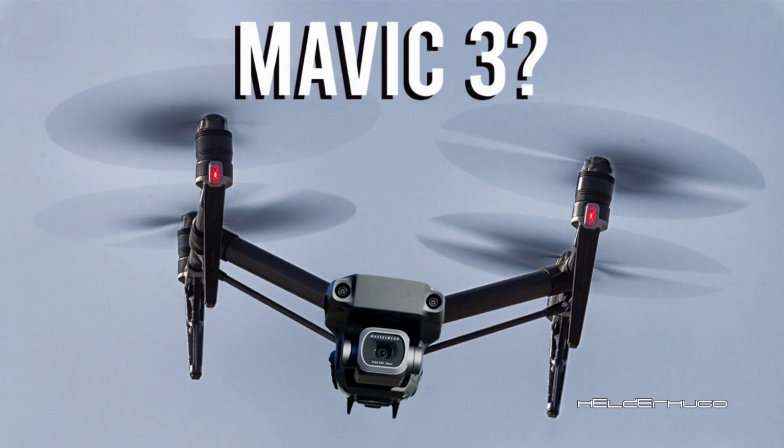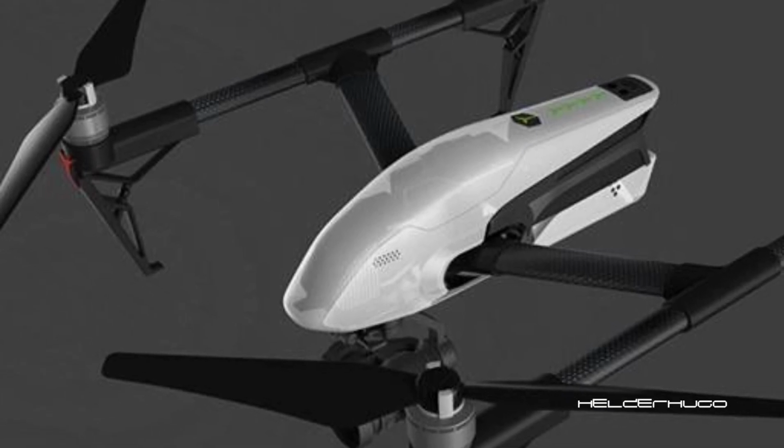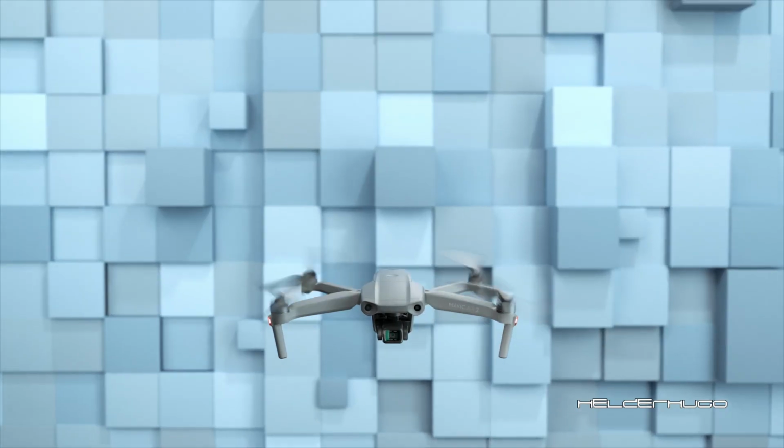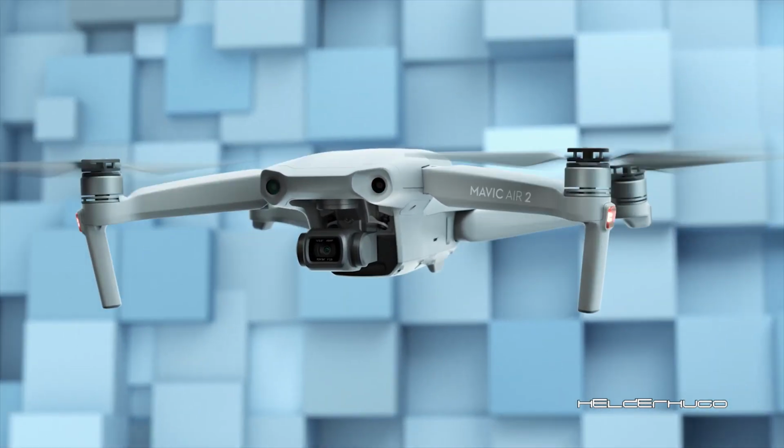Mavic 3. Camera upgrades from the Mavic 2 Pro. We expect to see a bigger camera with a micro four thirds sensor, which is almost double the size of a 1-inch sensor and will support interchangeable lenses.